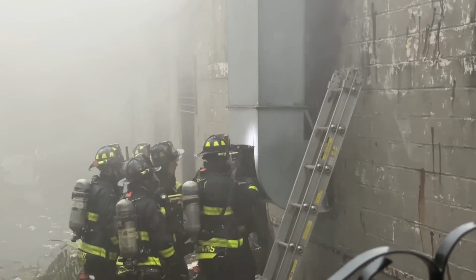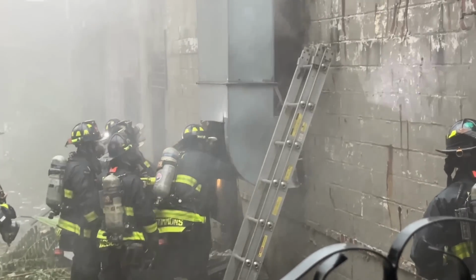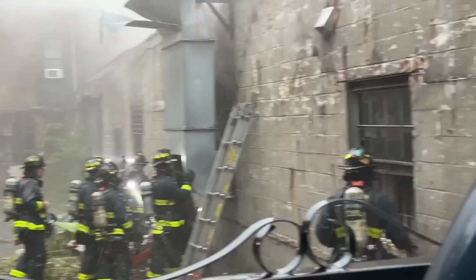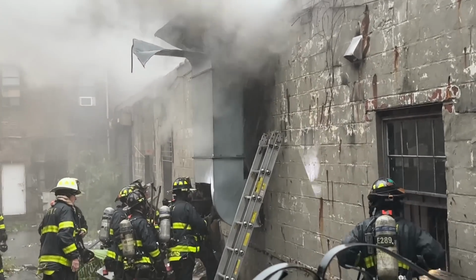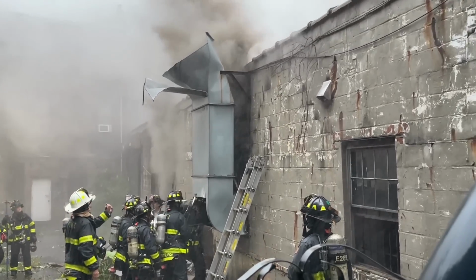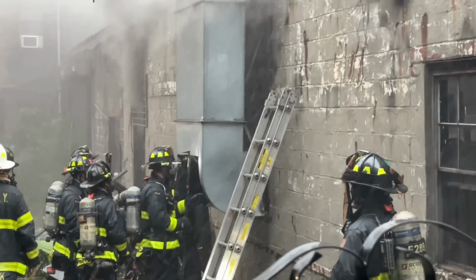Oh shit, this rain, man. 0807 hours of time, Queens 446. They look like they're getting water on it somehow. I don't know if that line is in operation in there, but they're trying to get access to that area.